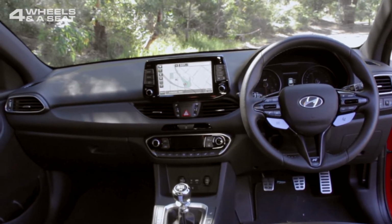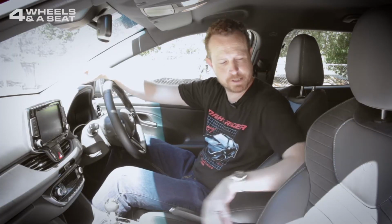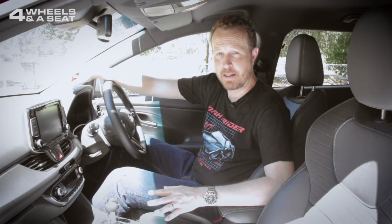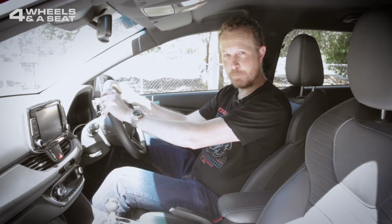Overall, the interior is pretty similar to the regular i30, although some nicer materials have been used. We've got some nice leather accented suede seats that have 12 ways of electric adjustment, and they're heated as well. Not that you'd want to think about that in this weather. The steering wheel is also leather wrapped and has a very nice feel to it as well.